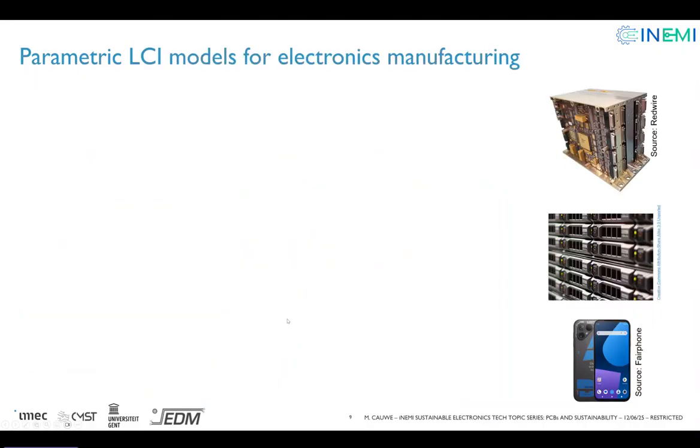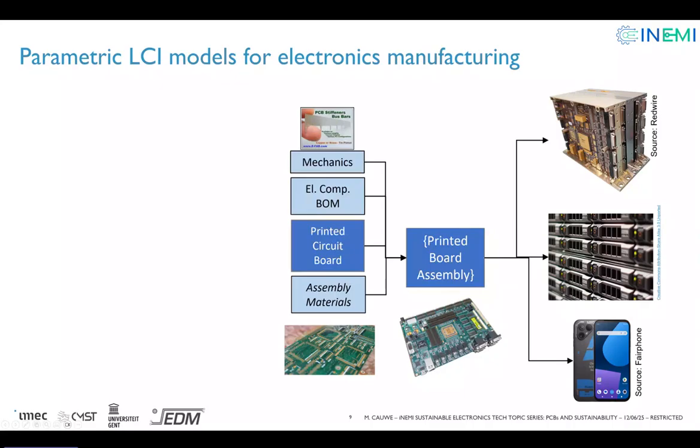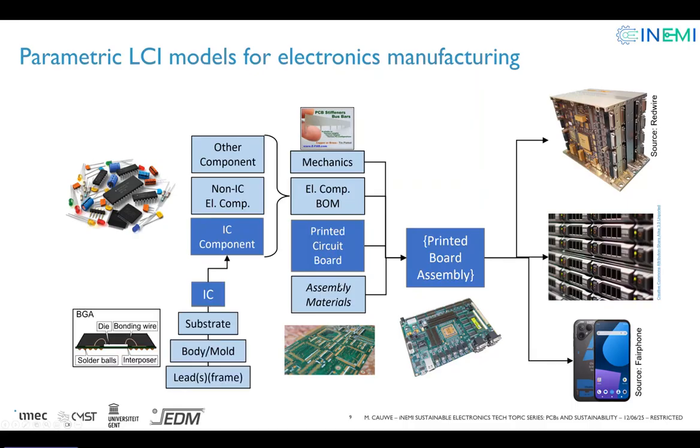In a similar way, we can do this for electronics, being it the onboard computer of a satellite, data center server rack, or a mobile phone. Each of these consists of printed circuit board assemblies, which themselves again consist of the printed circuit board, the electronic components that are put on there, some assembly materials, and then some mechanics. The electronic components, again, can be further broken down into passive components, connectors, and then active components. And typically, the active components consist of an IC in an electronic package.